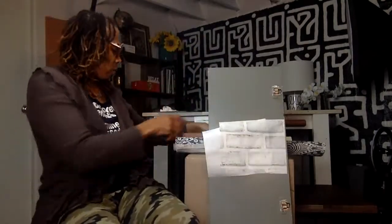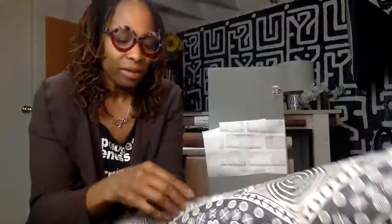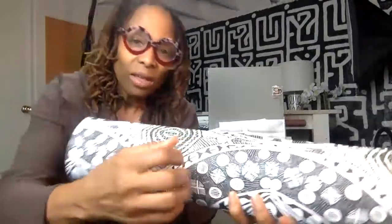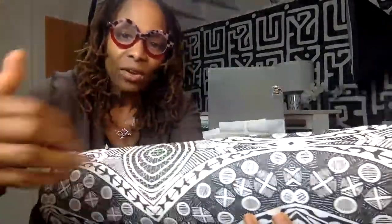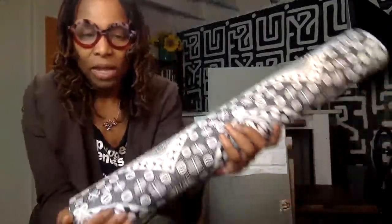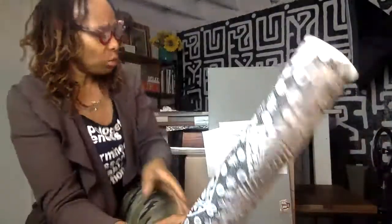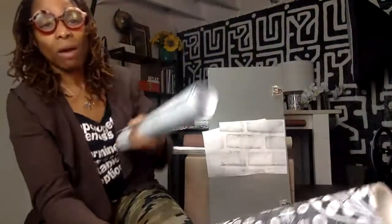And then I have one more. This is one that I got from Spoonflower. This is pretty heavy, but this is still peel and stick, but this is a vinyl. You can even hear that. That's that vinyl material. This is an awesome product here. It's a peel and stick. It's much pricier than this one. This one came off of Amazon.